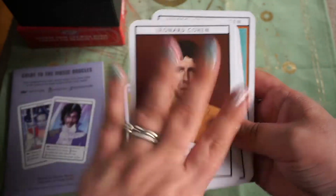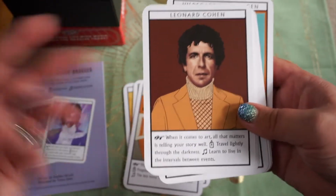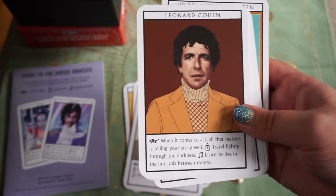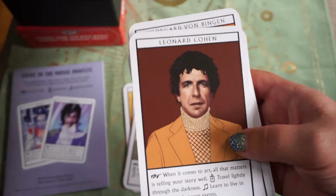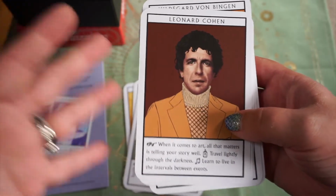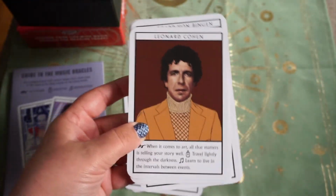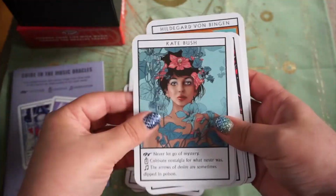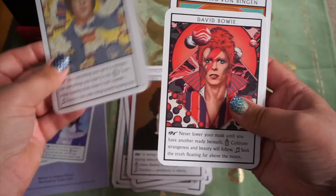I enjoy this deck. I feel like the Rock and Roll Oracle is obviously very rock and roll influenced. Maybe not so much modern rock and roll, because you have a little bit of everything who came from rock and roll, like Madonna, Marilyn Manson, Elvis. Those are all very different. I think Dolly Parton's in there. They're all very different facets of music, but they all have some sort of rock and roll root connection to some extent. Whereas this deck is a little more varied. Obviously, you have Leonard Cohen, you have Kate Bush, you have Beethoven. We already said that. So it is a little more varied.